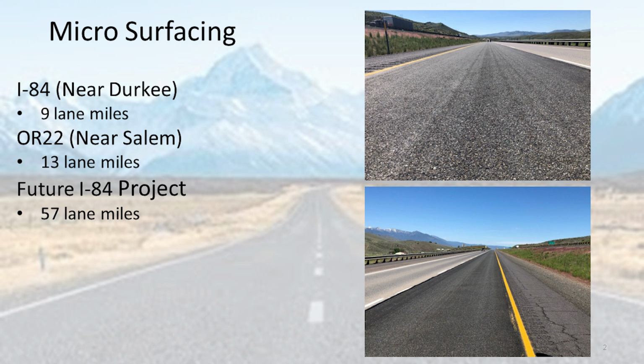Some of the localized issues I noticed when I was out there had mostly to do with the mix. It was setting up really fast on them, so they didn't have a lot of time to work with it. They brought in, added some aluminum sulfate to the mix to help retard that set. And I think that sulfate helped to deteriorate some of the aggregate that we had in that mix. And so there are some localized areas where you'll see some raveling in the outside wheel paths, particularly in our eastbound section. But overall, I think that was still a successful project. But those localized issues definitely, I think, gave it a little bit of a black eye, especially being that close to the capital there.